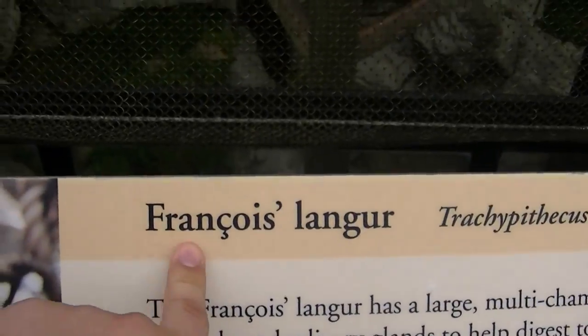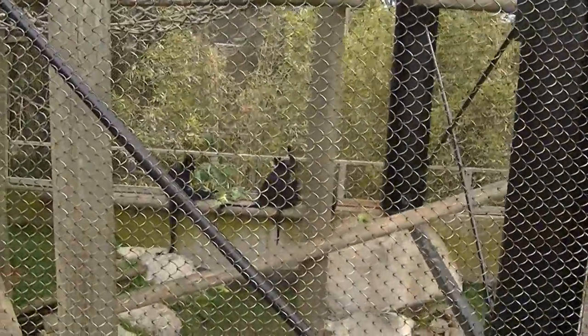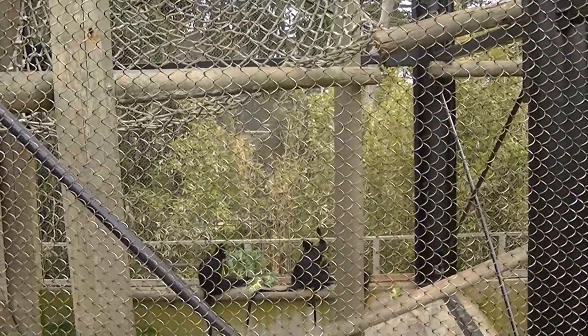There's also some Francois Langurs here who are currently being fed and are facing the wrong way for us to see them. Yeah, I wish they'd turn around because we can't see them from here, but they're in there.